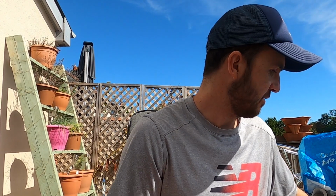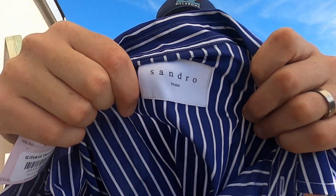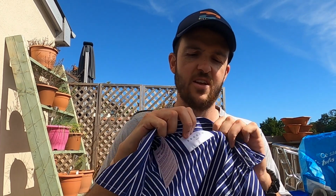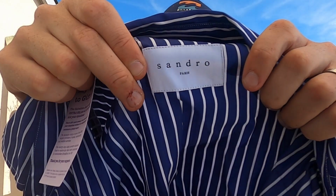But sticking with shirts, this is my first one of these I found. This is a Sandro Paris. Now these are pretty much next to each other, so I was thinking they've gone out at the same time, maybe they were donated by the same person. This one is, I hope, legitimate. I don't think Sandro's faked that much.